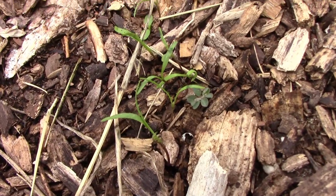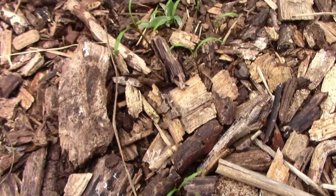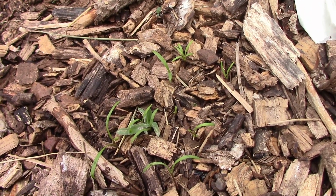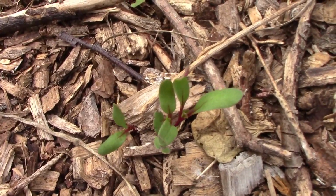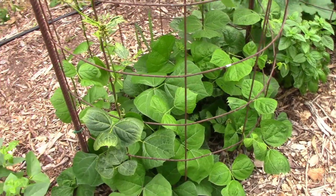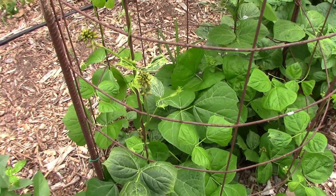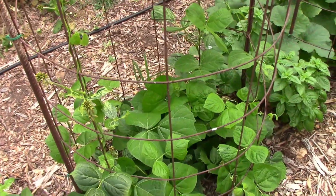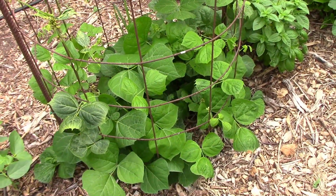After I harvested our carrots, I had plenty of seeds left, so I went ahead and planted some more. And while I was at it, I planted a few more beets too. The jicama seems to really like the heat, and it's starting to climb on the cage pretty well now. And as I've mentioned before, the foliage and the beans are poisonous.